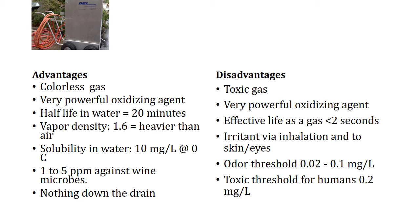It's really quite a bit heavier than air, so it's really useful to use in a winery, especially at night, to have fire at maybe 2 in the morning when no one's around. And then it can come in and again knock down, not as a liquid, but using it as an ozone gas, microflora in the background. It's not a bad idea. It's something you can add to your ventilation system.